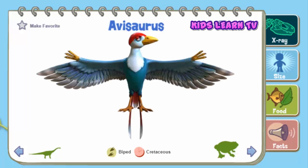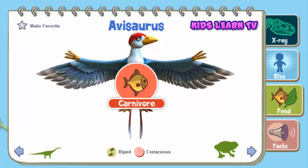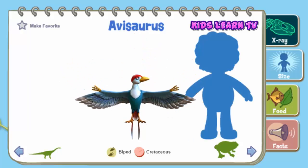Avisaurus. Avisaurus are known to be from the Rocky Mountains and the humid low-lying swamps, lakes, and river basins of the western interior seaway. This flying dinosaur was probably a carnivore, eating small animals like lizards and mammals. This animal was about 1 kid tall.